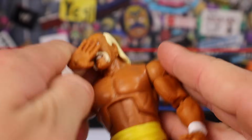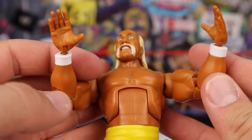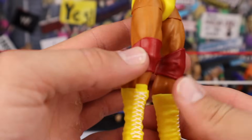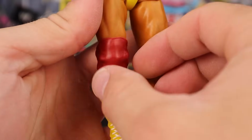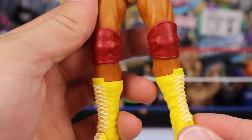Arms feel great on this figure. Double jointed arms, ball joints work great. White wrist tape on both wrists. It's pretty much got the attire that you would expect. The yellow trunks, the red knee pads. The knee pads this time aren't two-toned. They're just one color going around. Sometimes Mattel likes to paint the front a different color than the back, but no, they're all the same color, sort of like a maroon red.